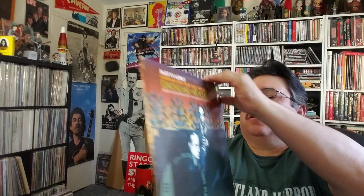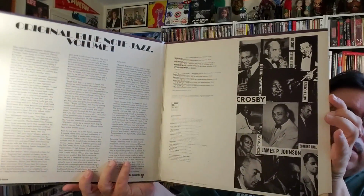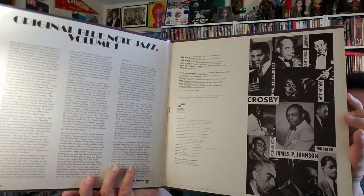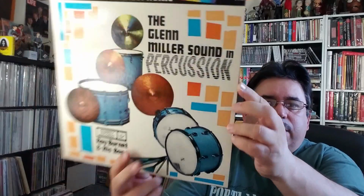Jazz Classics, Original Blue Note Jazz, Volume 1, Edmund Hall, Art Hodes. I think this is a gatefold? Yeah, it is. This was interesting. I like Glenn Miller. This was the Glenn Miller sound in percussion, so it's going to be interesting to hear how that translates.